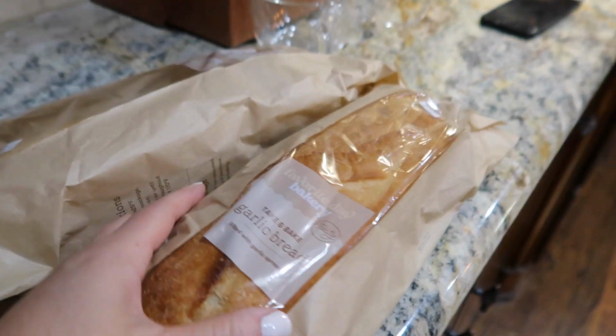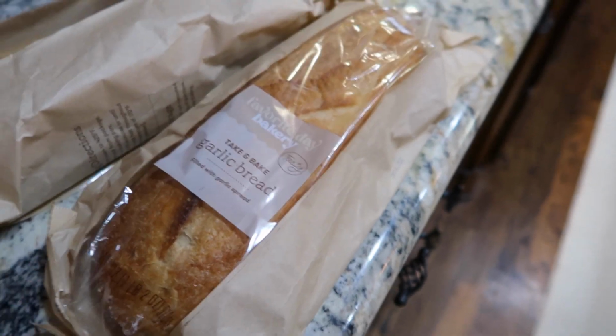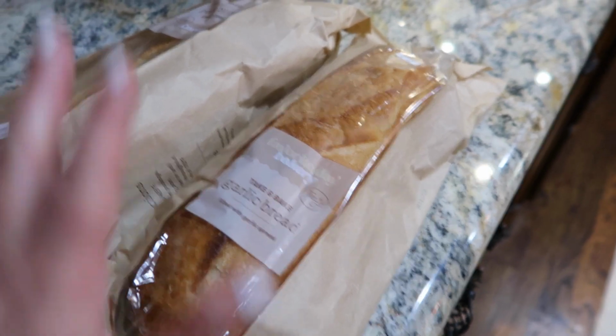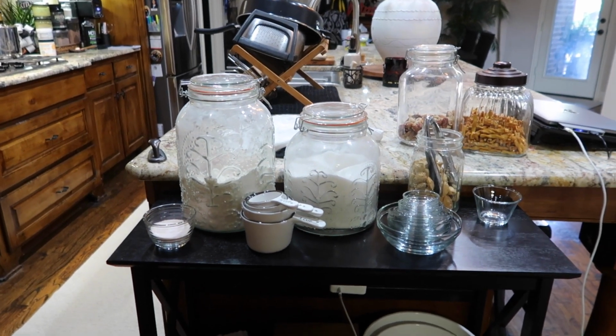By the way, if ever you're at Target and you find garlic bread like this, I gotta tell you, Rob and I love it. It is so, so good. Random, but I thought I'd just let you know. I like this a ton.